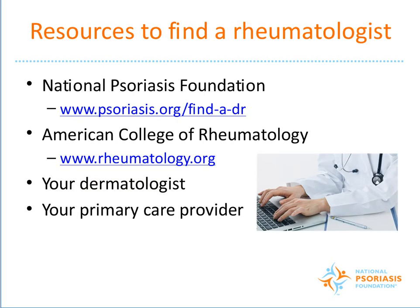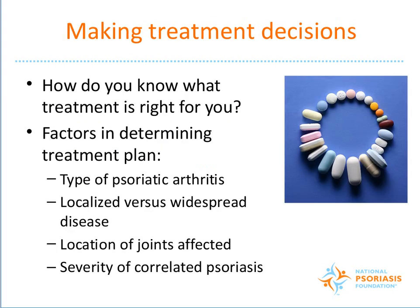As far as resources to find rheumatologists, certainly the National Psoriasis Foundation is an excellent resource, and they have identified rheumatologists that are familiar with psoriatic arthritis. My own professional organization, the American College of Rheumatology, is a great resource. Your dermatologist will usually have some good names, and of course your primary care provider would be another important resource in identifying a competent rheumatologist that can help define it, and then if it is psoriatic arthritis, start managing it appropriately.